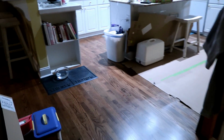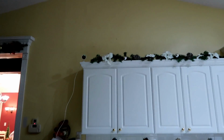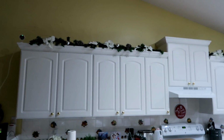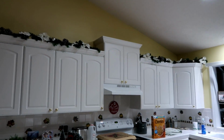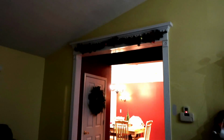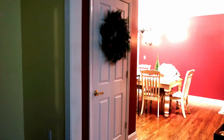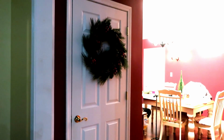Now, if we go into the kitchen, I don't really have a whole lot up. I do have some garlands that I got at Ollie's. I think it's Ollie's Warehouse or Discount Warehouse. And I put that on top of the cabinet, so I thought that looked really pretty. I've got garland that's got red poinsettias in it over the archway going into the dining room. And my Christmas wreath that's on the hallway door.